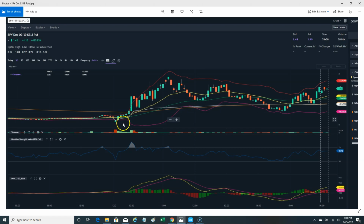So for us here, the entry criteria was from the dark pool level. SPY needed to trade below 313.14. So while it did that, we entered the trade with 313 puts expiring exactly on the same day.